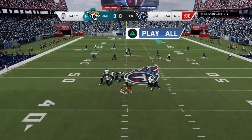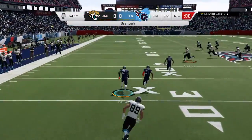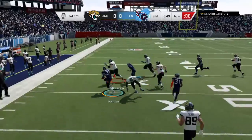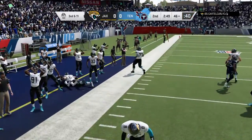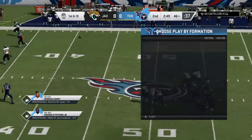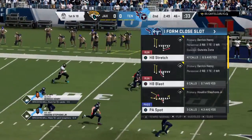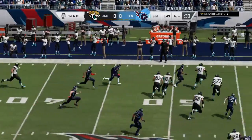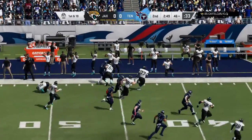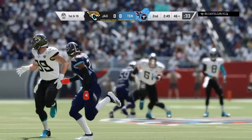Back to throw here, into heavy traffic, and it's intercepted. Picked by Ronnie Harrison. Third and long that time. He was trying to make something happen, but a little too risky. Well, the field tilted on him, and what I mean by that is what you said. Third and long, got to push it downfield to try and pick up the first down. Defensive backs live for this situation, and they took advantage of the young man right there.